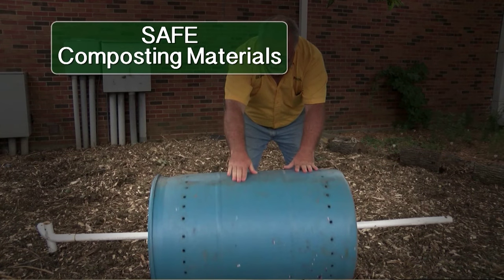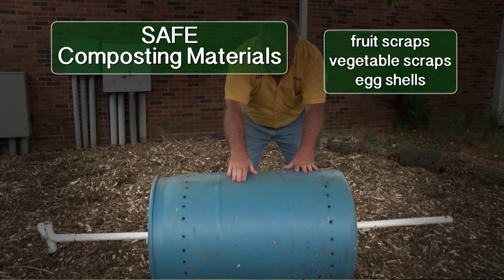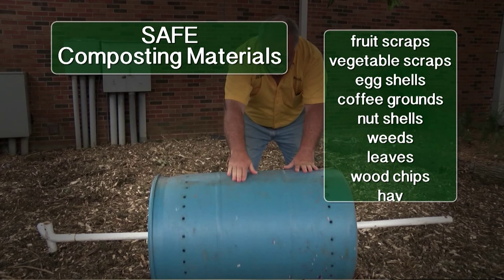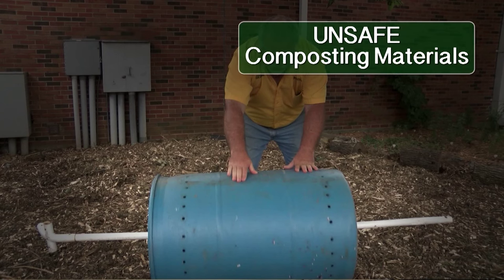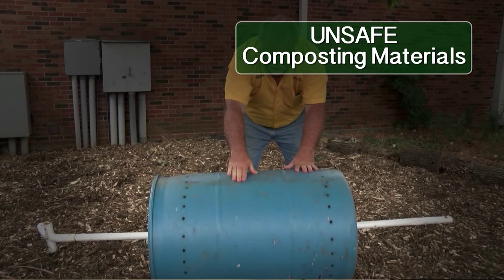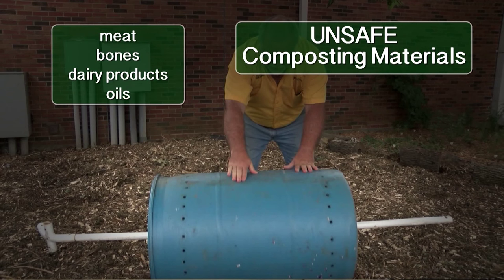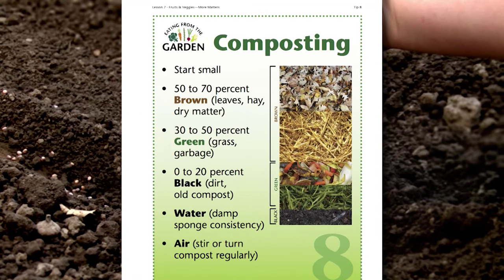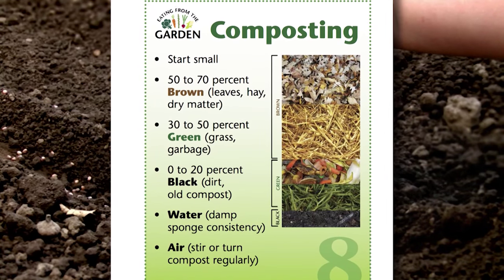Things that can be composted are fruit and vegetable scraps, eggshells, coffee grounds, nutshells, weeds, leaves, wood chips, hay, manure, ash, and shredded paper. Things that you should not compost are meat, bones, dairy products, oils, and fats. Tip sheet 8 is the recipe for compost. You can use this to explain the process to your students.